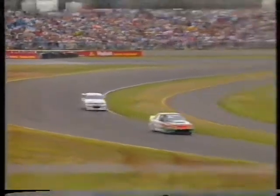Not that much closer, maybe a fraction this time round. See if he can close in on the end of this long, long straight. These cars really winding up. They get some big speeds down here, both on the brakes now. Brock probably didn't get any advantage out of that at all. So Larry Perkins doing a great job.